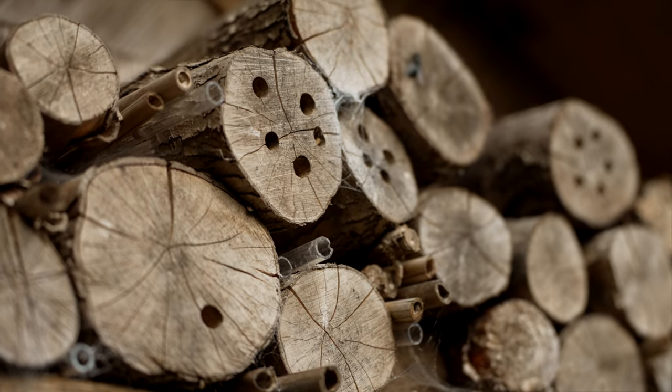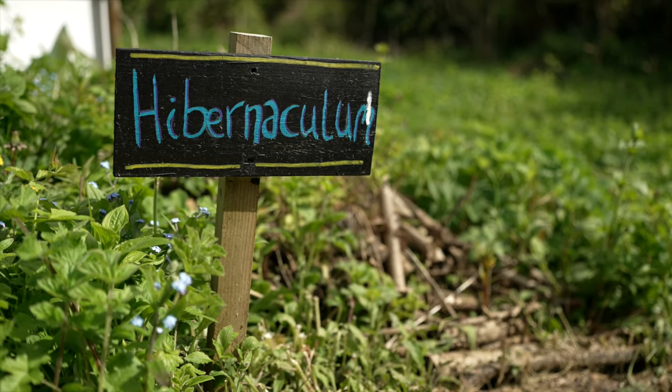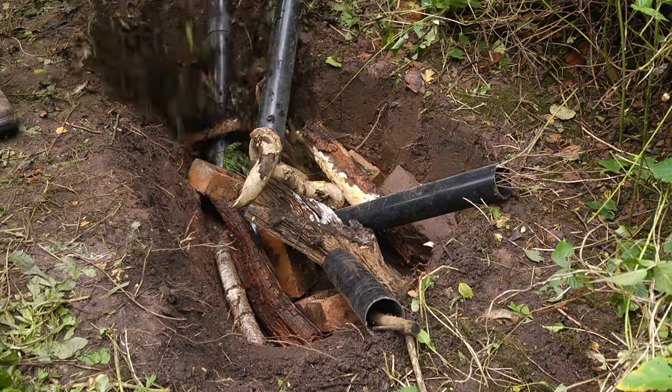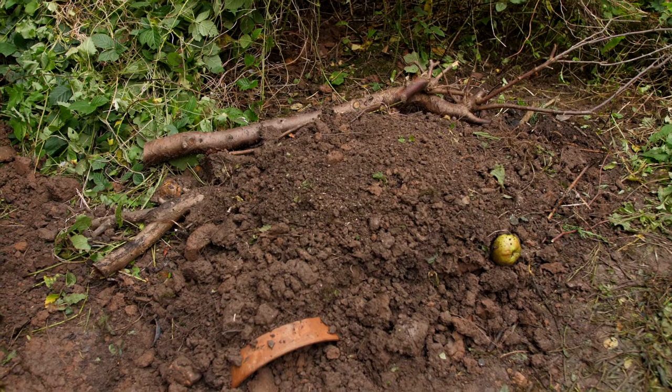The other thing that we've made is a hibernaculum, which is a great type of habitat where you just dig down into the ground and make a sort of hole where then you start building your habitat pile. And by being underground, it makes it even better for amphibians and mammals to hide in.